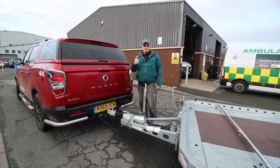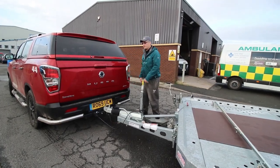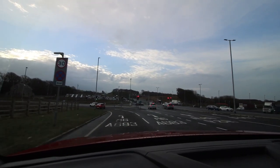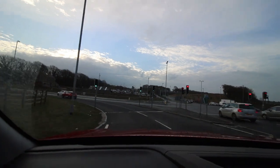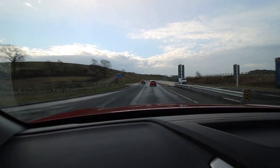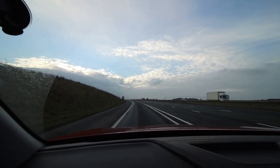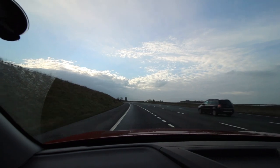We have our trailer from Indespension on Whiteland. We've got our Musso. Let's go and get our Merc. I can't tell I've got a trailer on the back in the slightest. It'll be interesting to see how it feels with the car on. But with the trailer, no difference. It's not unnecessarily changing gears. It's just happily plodding along.